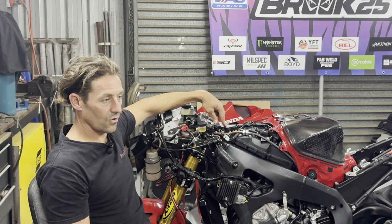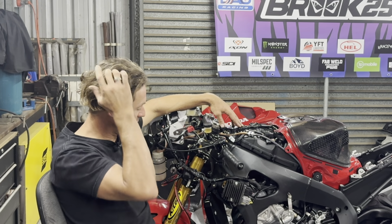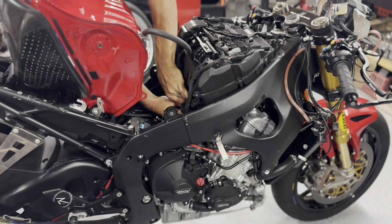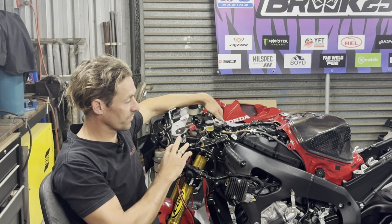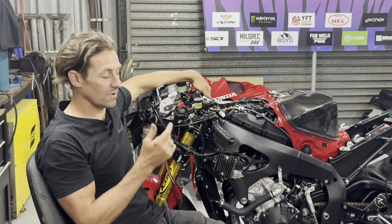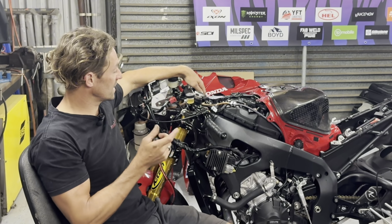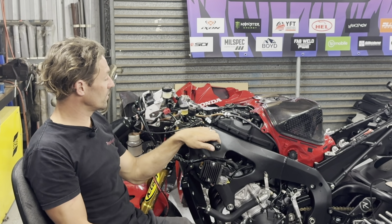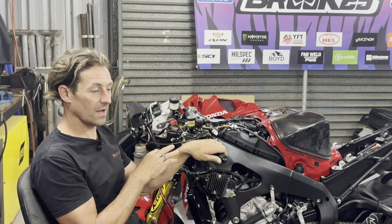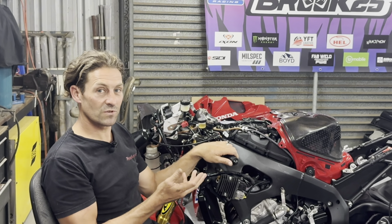So I didn't know if a sensor had failed or something had come as a result of swapping out the IMU. So what I've done so far is I changed the cam position sensor, I changed the crank sensor, I changed the gear position sensor, and so on. None of that fixed the problem. So I spoke to Mitch Reese, who runs a CBR 1000 in New Zealand. And during the conversation, talking to him about all what's been going on, we were talking about the IMU and which way it's fitted. And it turns out that I fitted it upside down. So that's why the bike wouldn't start.